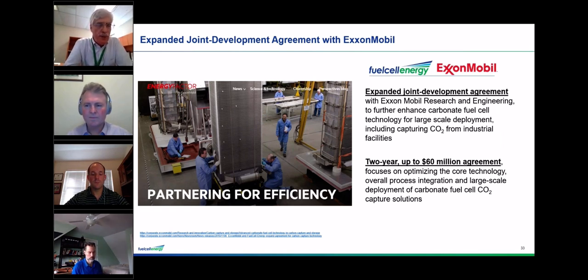So as I mentioned, we've been working for quite a long time on this technology, going from small cells to the large full-size stack tests. Initially with a focus on capture from coal sources, but as we were doing that work, we started to collaborate with ExxonMobil on capturing from natural gas sources, and we've just expanded what we call this joint development agreement to essentially take our carbonate fuel cell stack and stack module, which is really good at making electricity and kind of good at capturing carbon, and make it really good at capturing carbon.